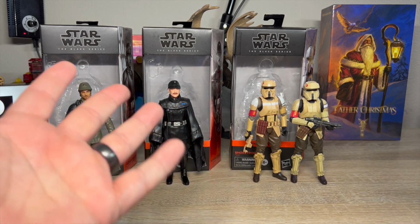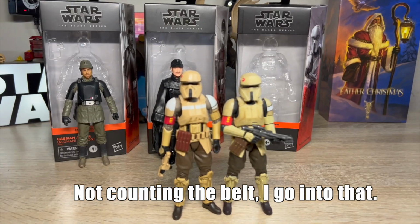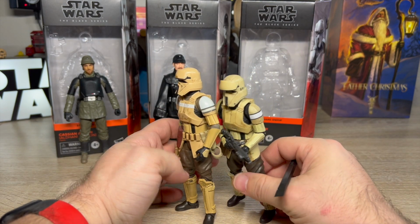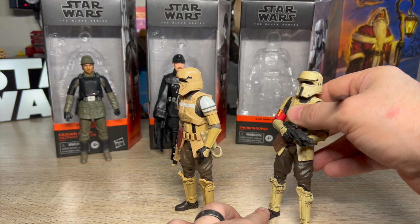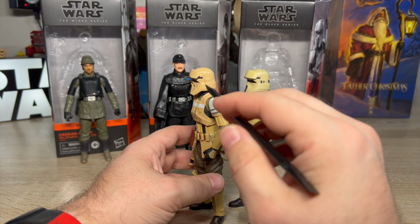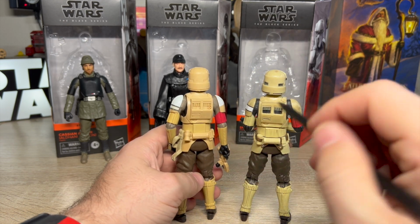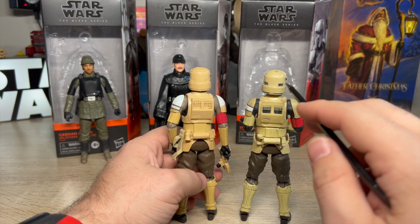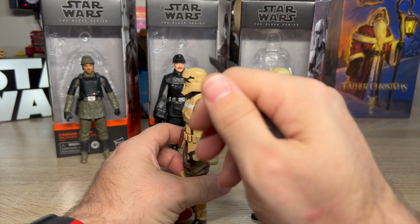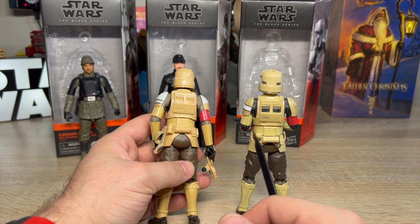So the figure itself is the exact same. It's not different. But what is different is the paint on it. So here, I don't know what the paint denotes. So please don't ask me. I didn't look it up, and I'm very okay with that. We have some different weathering. We're missing a couple paint apps here on the helmet and on the back that he has that he doesn't. So you can see the weathering on the helmet here is more detailed, less detailed on the newer one. I do like the older one just a bit better, especially around here.